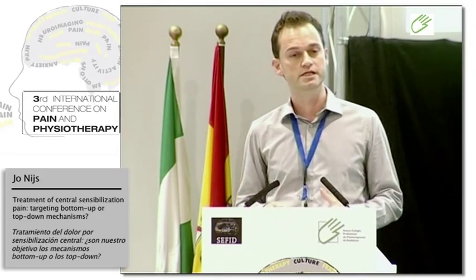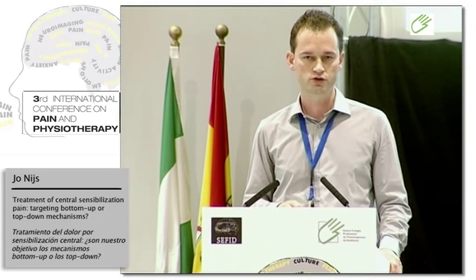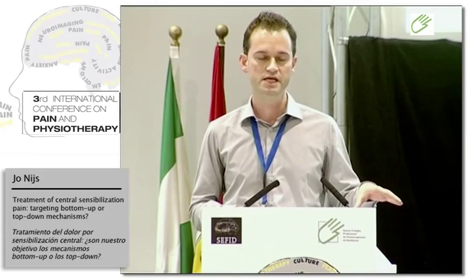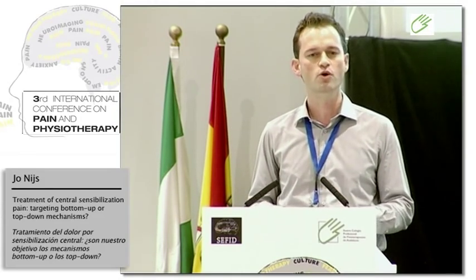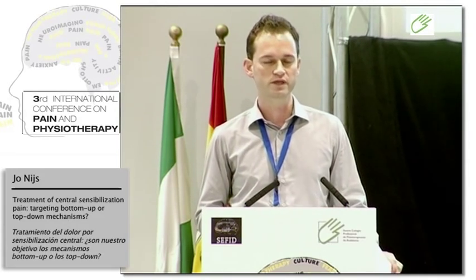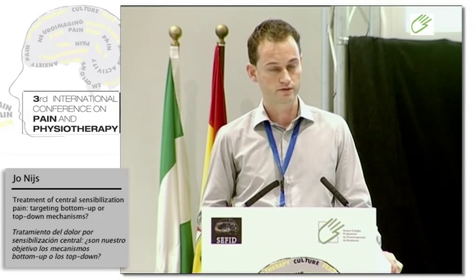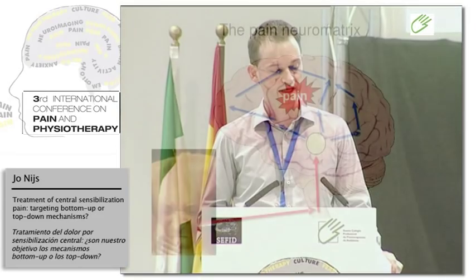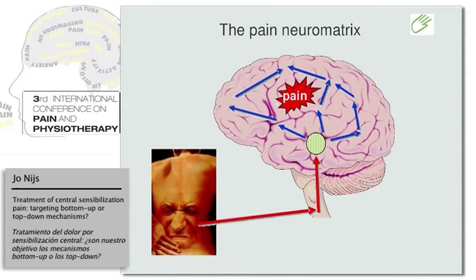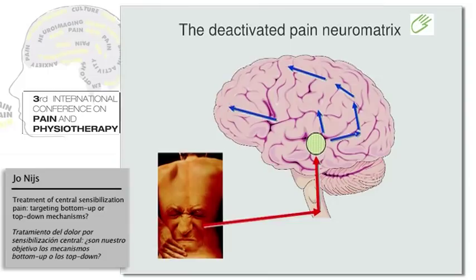So I guess the main message is, yes, there are some arguments to say that we should also integrate these peripheral treatments in the treatment of central sensitization pain, but there is no convincing evidence to support it. So the main thing we can do to actually decrease the hyperexcitability of central sensitization is to try and target the brain, so try and increase top-down pain inhibitory action. We can try to deactivate the pain matrix, and you can show this combination of slides to your patients to increase their expectations for a positive treatment outcome.